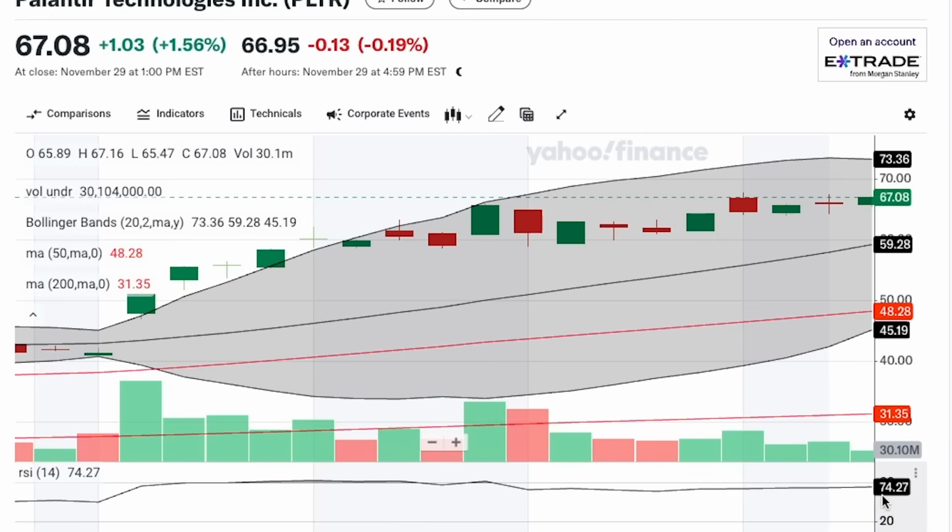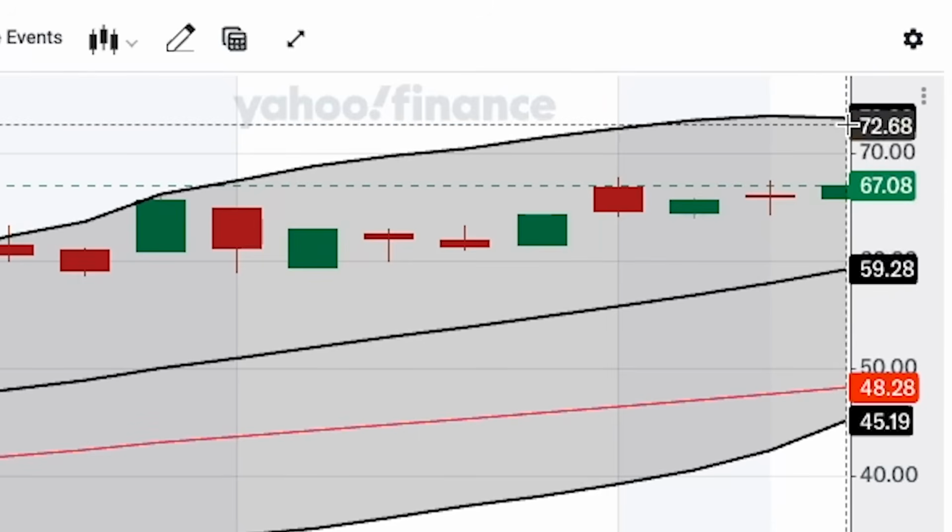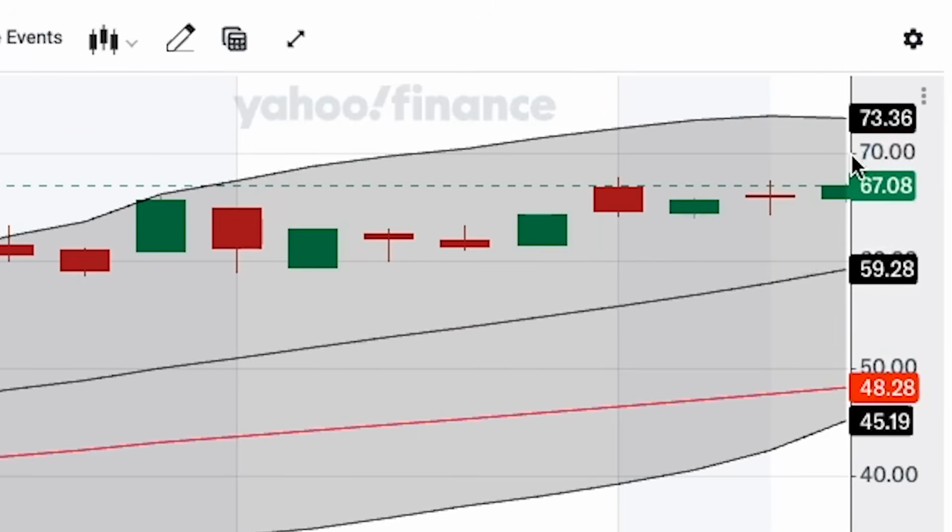So we're at 74 on the RSI. And then if we look up here, we are sitting right at around 67. And my Bollinger Band at the top is about 73, let's call it 73.50. And so more than likely what will happen if it gets up to the top of this, it will retreat and start pulling back down. And you can see that it has done that.